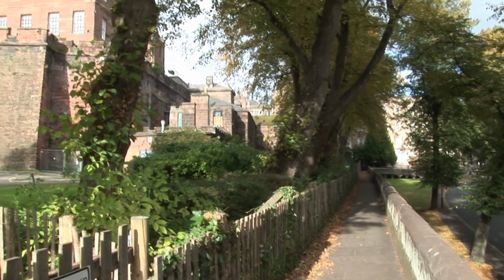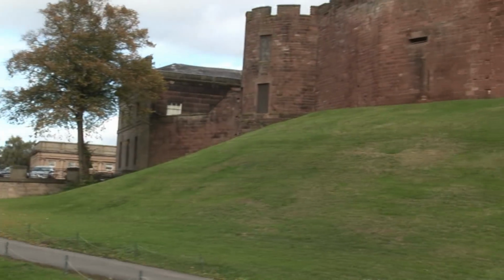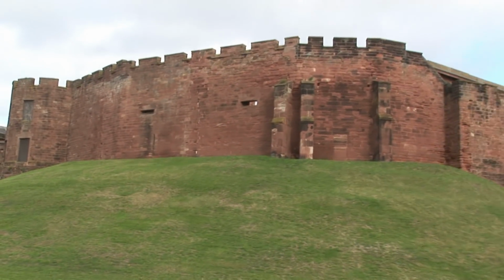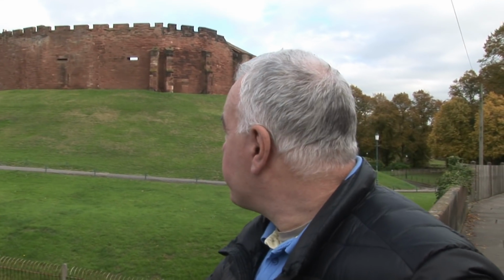Looks beautiful here, doesn't it, in the autumn scene, Chester Castle. You see the walls, the castellated walls. See the height of the walls there. Beautiful red sandstone. This was the Normans' addition to Chester Castle. Powerful stronghold here. This is where the armies of Edward I gathered at the end of the 13th century, before the conquest of North Wales.